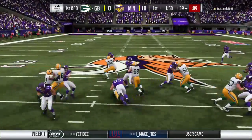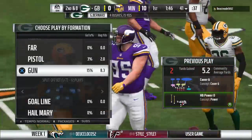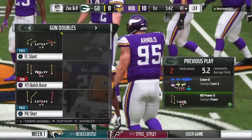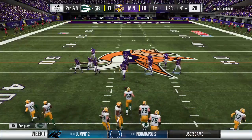Running game working. They'll stick with it on first down. And able to get a couple as he's across the 40 to the 41. Doubling this guy has to be a priority before moving up to the next level because the big fella, he just ate that one alive, just stuffed it.